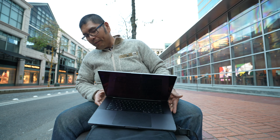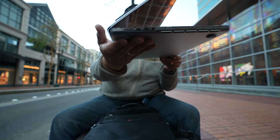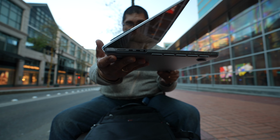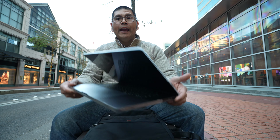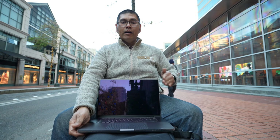And I'm gonna flip this over here to the side, and maybe you can see it, maybe you can't right here, but it's going to be these ports. You're gonna have these ports right here. The ports I'm talking about, we're talking about MagSafe. We're talking about 3 total USB-C Thunderbolt 5 ports, headphone jack. Then on the other side, you're gonna have HDMI, and if you are a content creator, on the other side, you're also going to have that SD card reader.